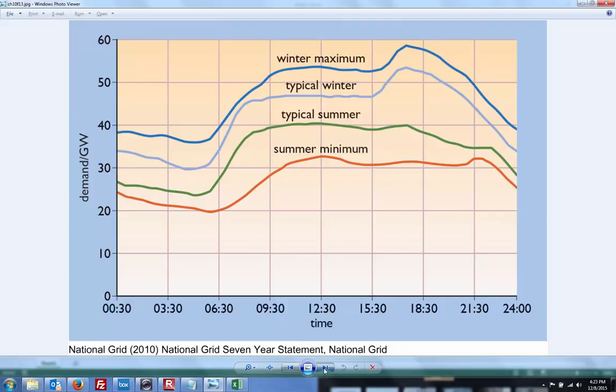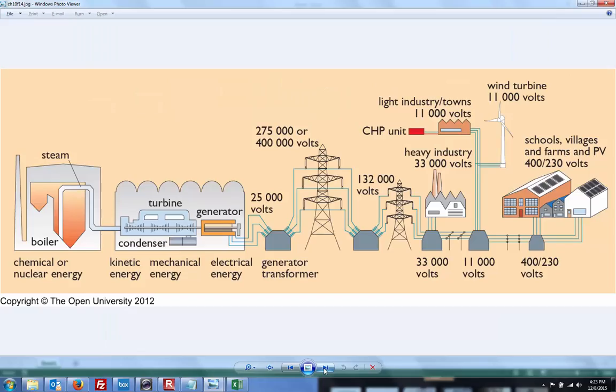Okay. Oh, and here's a shot of it. I should have been showing this the whole time. So there's your central grid dropping down to 400 to 230 volts by the time you hit residential or industrial. Some of the heavier industries are at higher voltages. And then here are some of the distributed generation things that are coming online. So wind turbine, combined heat and power, kind of hitting the grid downstream where there's not quite as much voltage required.